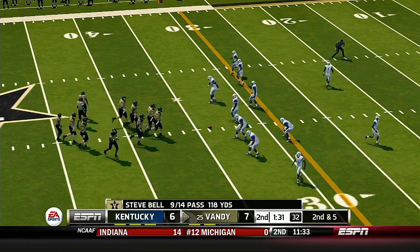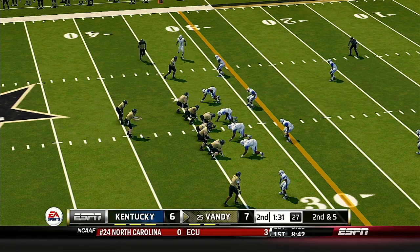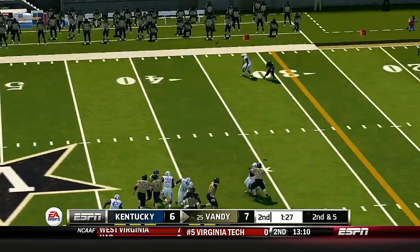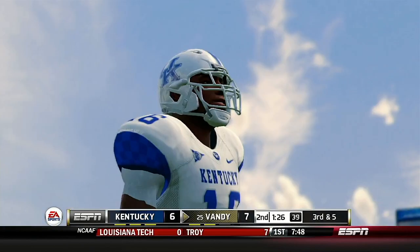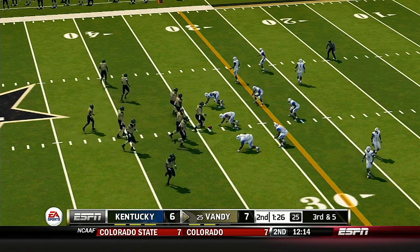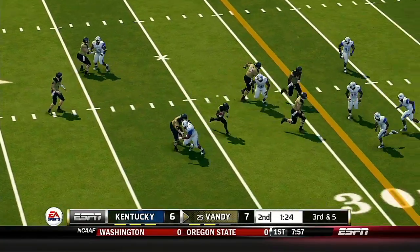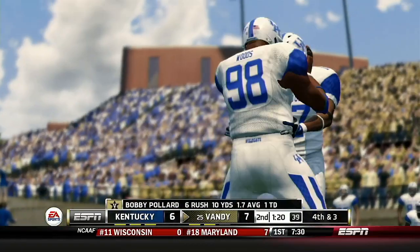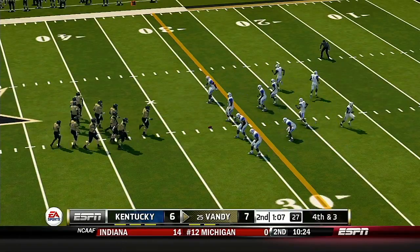We've got a second and five. Ball on the 34. And he throws it away. Around the 32-yard line. The draw play gets maybe 2 yards. That brings up fourth and three. Fourth down, and the offense is still on the field.